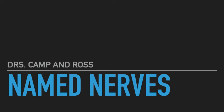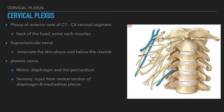I've talked about these briefly in another video lecture, but in this one I'm going to talk about each one individually. This lecture is for my class as well as Dr. Camp's Anatomy and Physiology 1. We're going to start with the cervical plexus. The cervical plexus is a plexus of the anterior rami of the first four cervical spinal nerves.